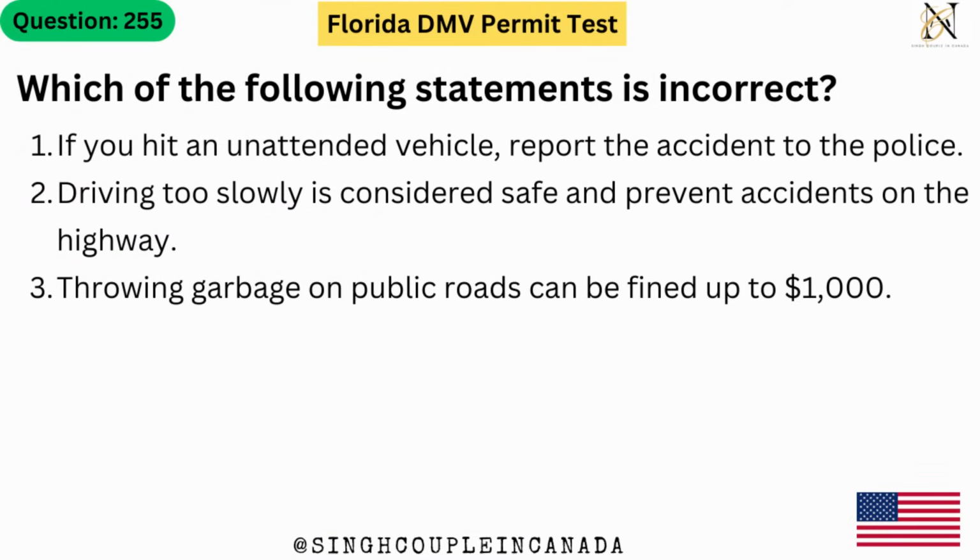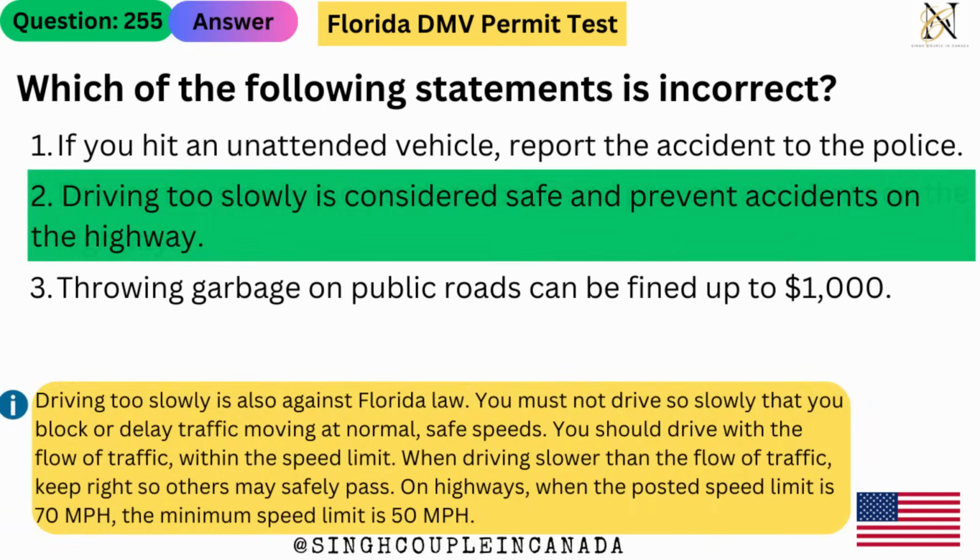Which of the following statements is incorrect? 1. If you hit an unattended vehicle, report the accident to the police. 2. Driving too slowly is considered safe and prevents accidents on the highway. 3. Throwing garbage on public roads can be fined up to $1,000. The answer is 2. Driving too slowly is considered safe and prevents accidents on the highway.